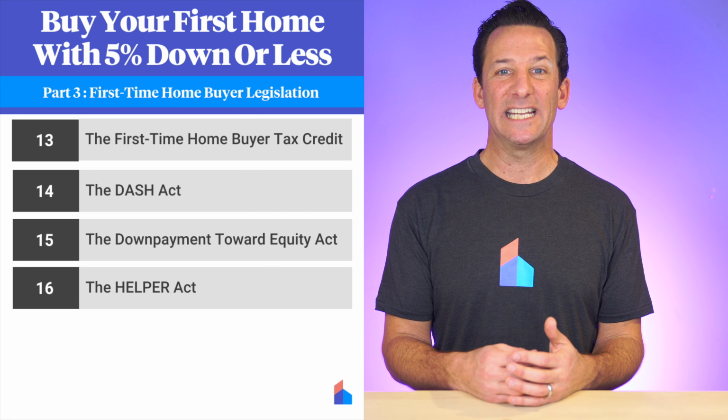And lastly, option 16, the HELPER Act. The HELPER Act is a first-time homebuyer program that exempts teachers, firefighters, law enforcement officers, other first responders from the FHA's down payment and mortgage insurance requirements, which means homebuyers that are eligible to use the HELPER Act mortgage can buy a home, use an FHA mortgage, and not have a down payment to make whatsoever, and have no monthly mortgage insurance payments for the life of their loan.